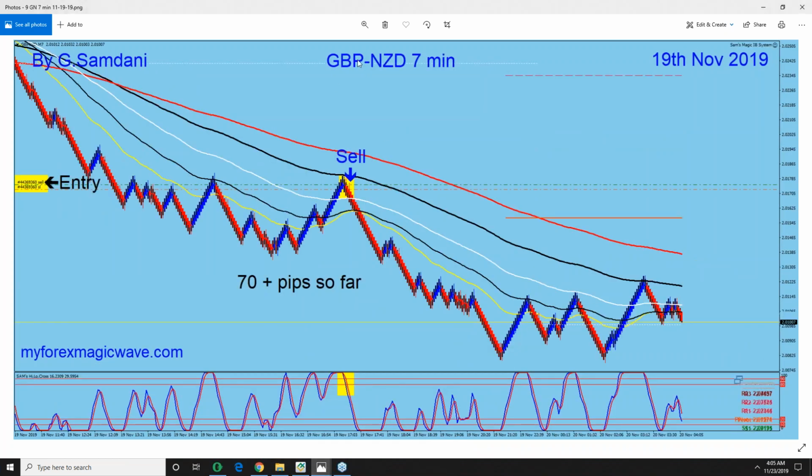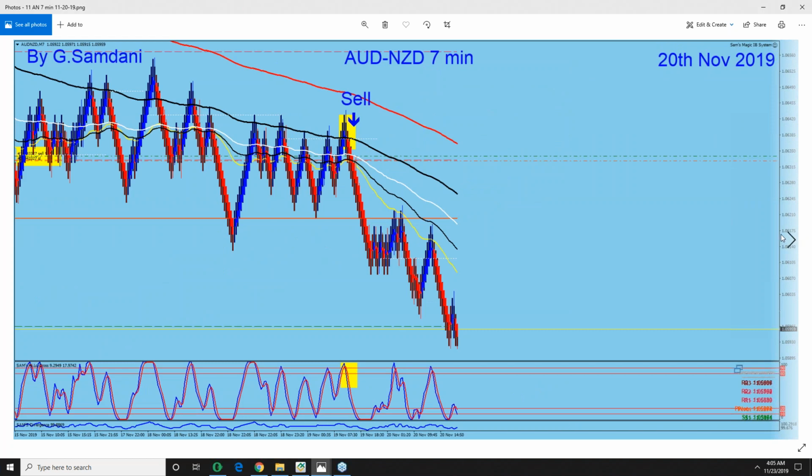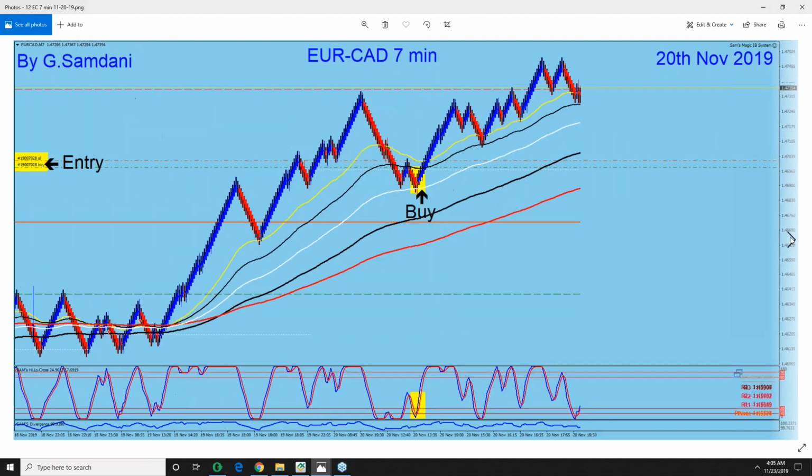So starting that drama here, Pound NZD to the downside now. Euro Aussie continued going to the upside. That was the entry here, and then a retrace, and then another entry here. And this is on the 20th. And then Aussie NZD, that's solely based on Aussie weakness on the 20th. And then again, EURCAD, CAD got very weak, USD CAD was going up, and then EURCAD and Pound CAD and all that.